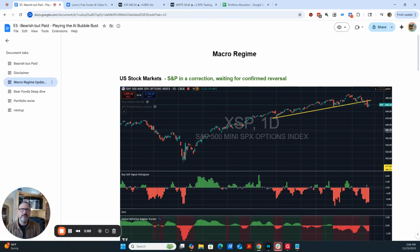Also looking at the global inflation stocks, just to see how they're doing, because this could spur on green shoots in the U.S. economy as well. But as you can see here, we have had a little test. We tried to get green, but immediately turned back into the red. So we are still in a downtrend with respect to global inflation-related stocks.